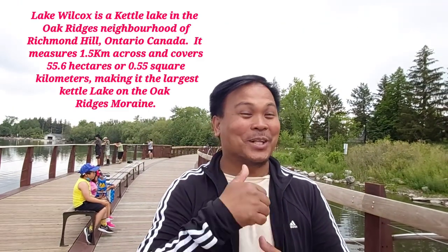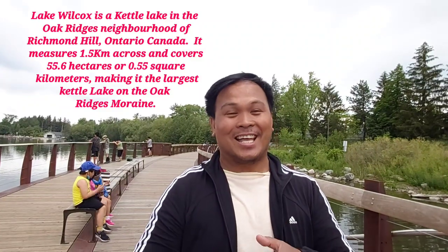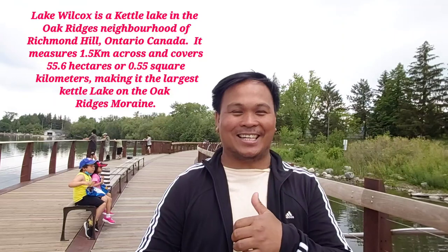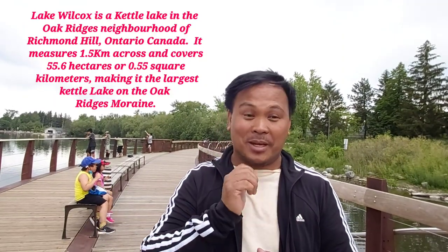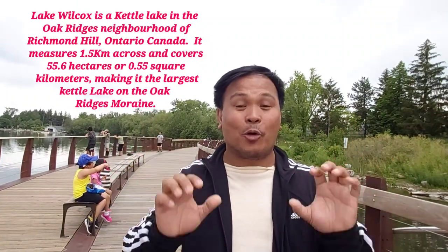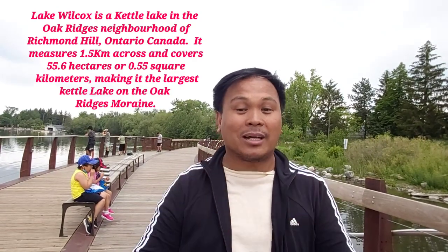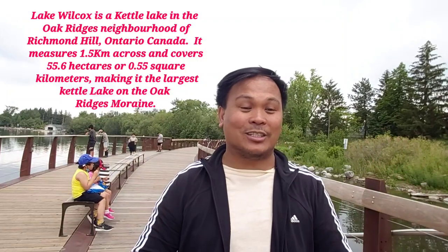Guys, Lake Wilcox is a kettle lake in the Oak Ridges neighborhood of Richmond Hill, Ontario, Canada. The lake measures 1.5 kilometers across and covers 55.6 hectares or 0.55 square kilometers, making it the largest kettle lake on the Oak Ridges moraine.